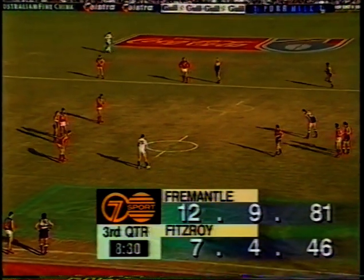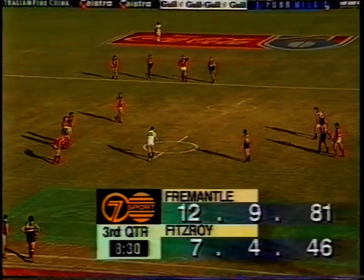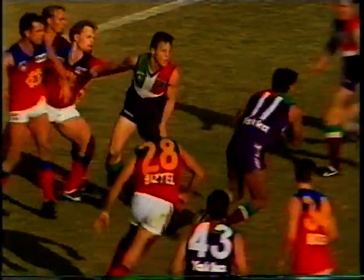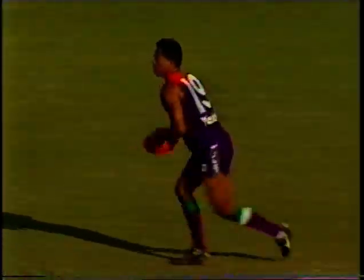So the margin's back to 35 points. 8.5 minutes to go of this third quarter. And Fremantle, just at the moment, do have the answers. White jumps brilliantly to Callaghan. Tackled by Morton was good. Oh, Kickett, he's been sensational.